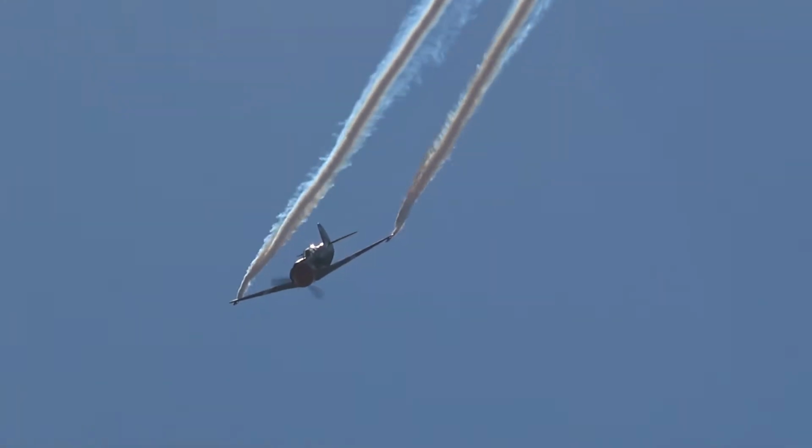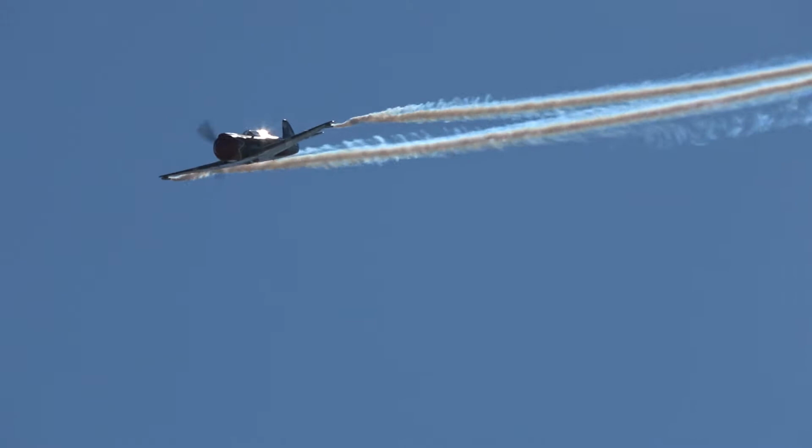These originally flew right up to about 1952 with the VVS, or the Russian Air Force.